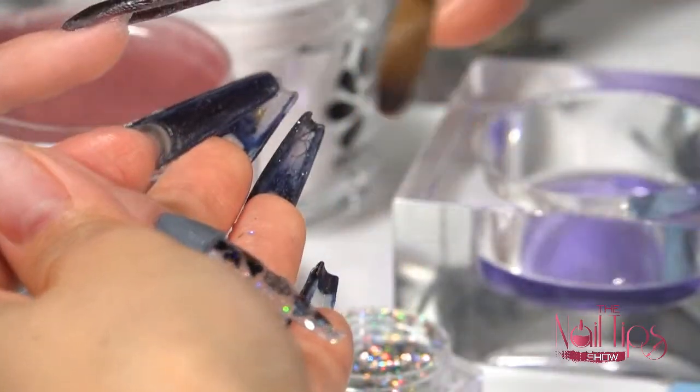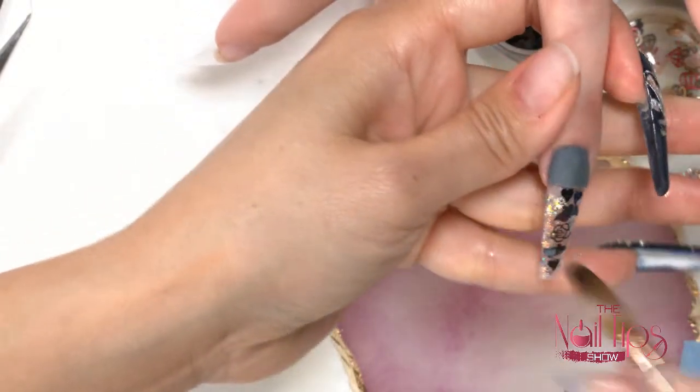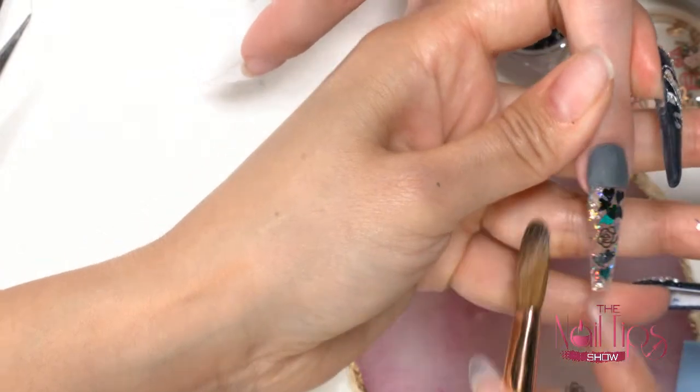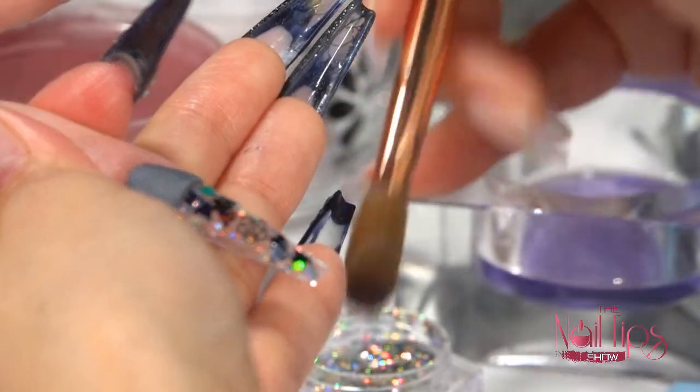This is why I love this look. I just find that it's so pretty, you know, especially in the light. If they go to a club or somewhere at night, the reflection of the flakes is really nice.